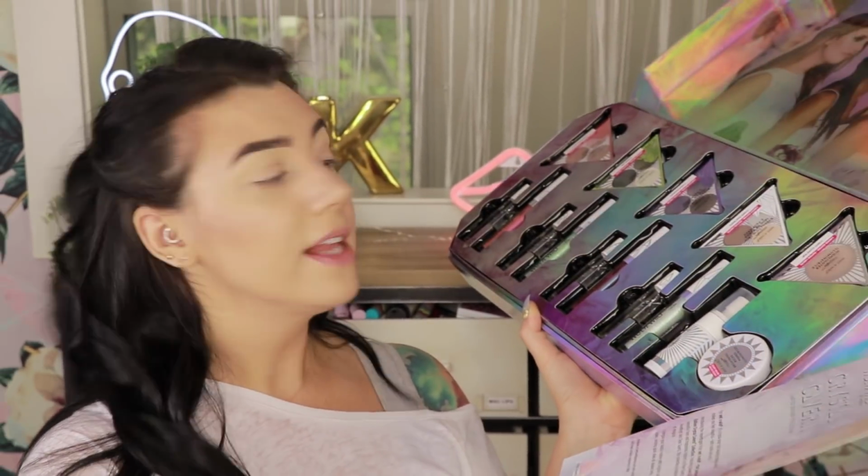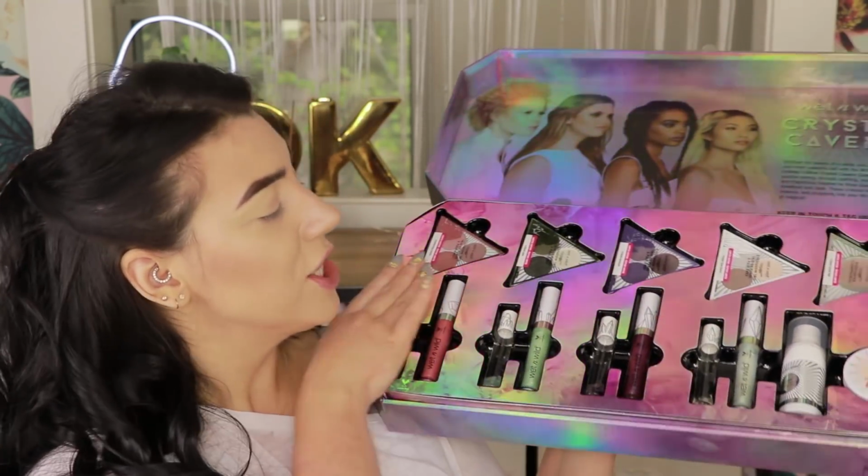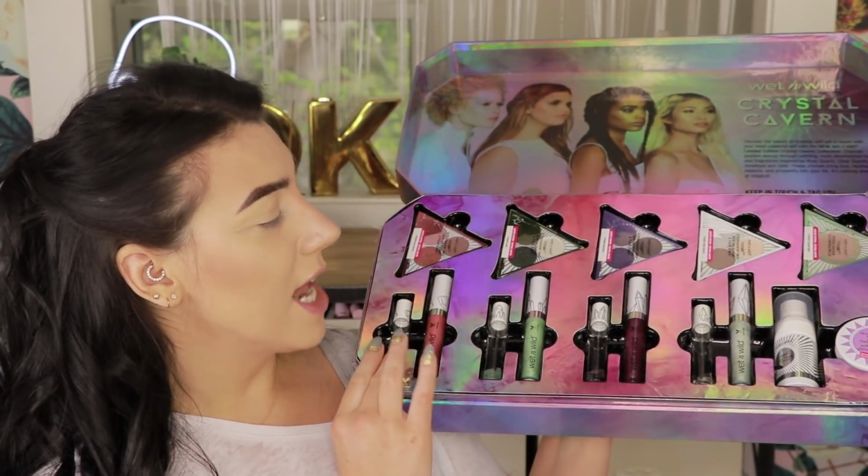Let's get into the eyeshadows first. This collection is split into 4 different sections based on different stones. There's rose quartz, which is love, jade, which is prosperity, amethyst, which is balance, and clear quartz, which is for healing. And each one has a corresponding eyeshadow trio, a lip gloss, and a perfume.